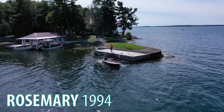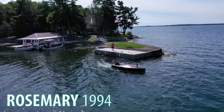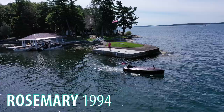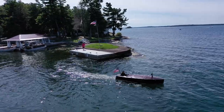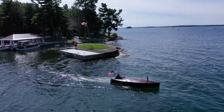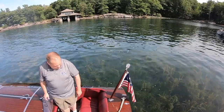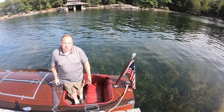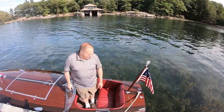And then a few years later, I was surfing the internet at lunchtime. It's a dangerous thing to do. Then I came across this one. It was in Henderson Harbor, a 1993, the sister boat to that boat. Both had the same engine, same specs. It also had never been named, and I thought it'd be a good tribute to my grandfather. So I bought this one and named it Thomas after my grandfather.